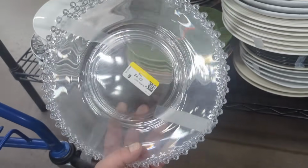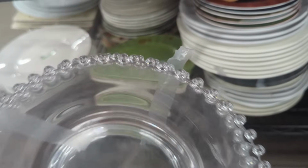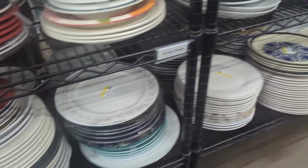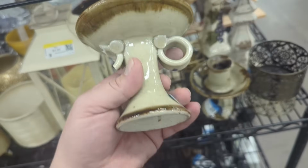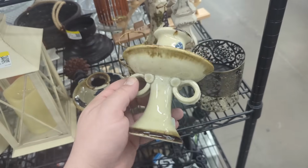I'm still really unfamiliar with this. I don't know which ones are new, which ones are old. This one's missing some of the little beads, so we'll leave those. Ooh, I'm intrigued by these candlesticks. Oh, broken. Gosh darn it. There was a pair of them too.